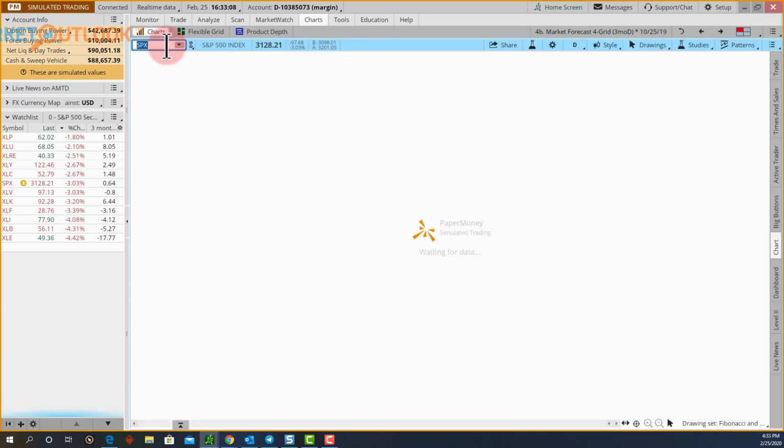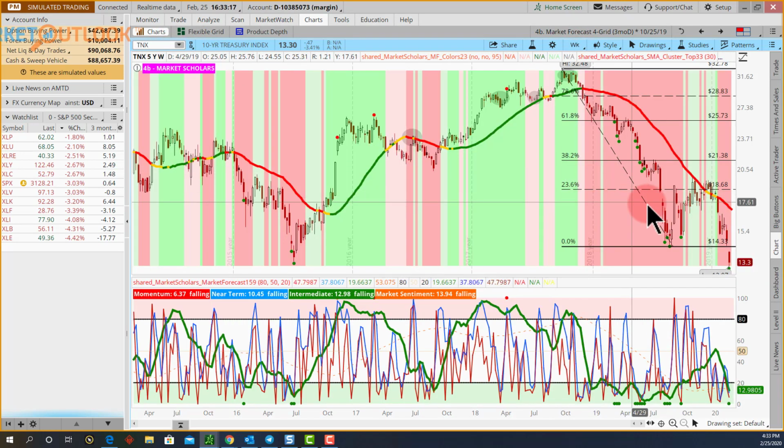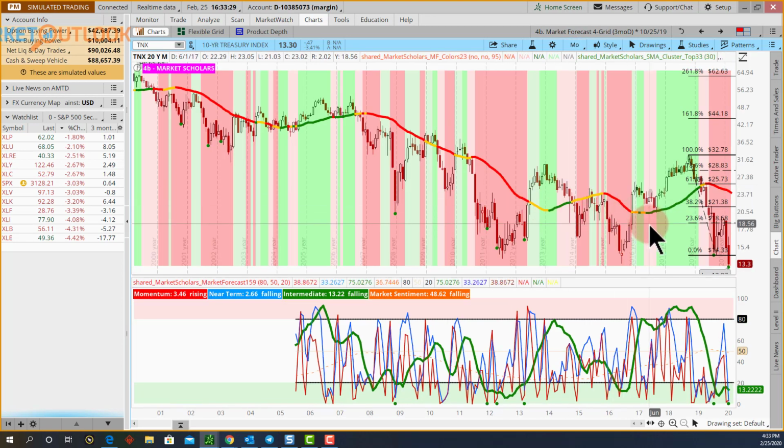Some charts kind of stand out. When you look at the 10-year note, look at that. Again, another couple of clusters here. If you look at the weekly chart for yields, we're getting a weekly cluster on that chart. And then if you look at the monthly chart, look at the monthly cluster. So this is the second cluster in a row.